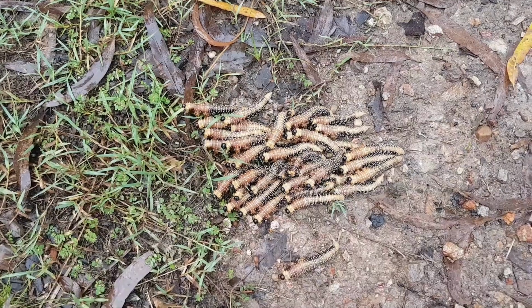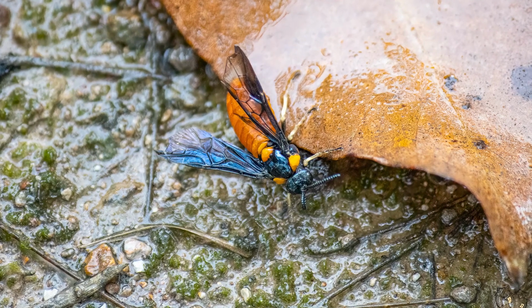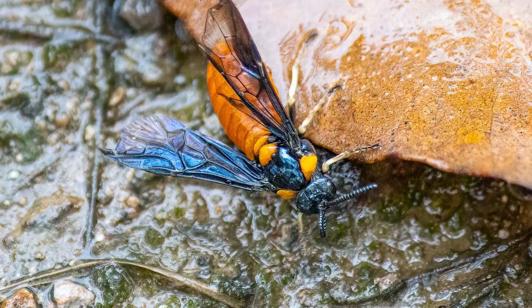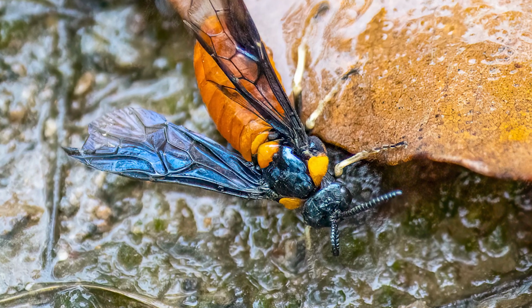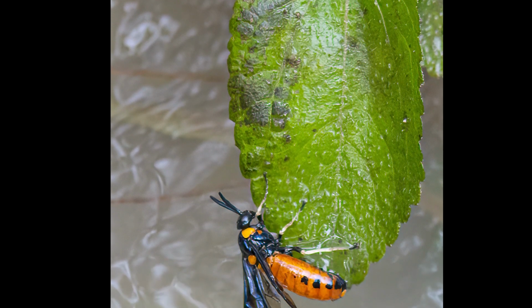They pupate in or on the ground, sometimes in cocoons, sometimes in burrows. Adults live for less than a week and are rarely seen. So once they pupate, they become adults, and then they lay their eggs after mating, and then it's pretty much over. They're rarely seen because they're usually high up in the canopy.